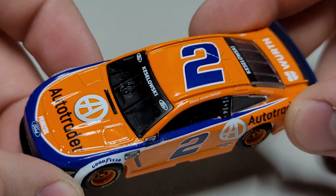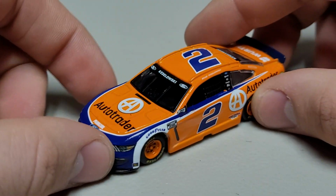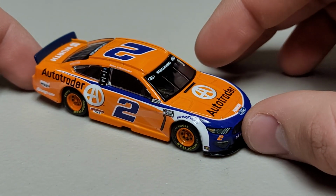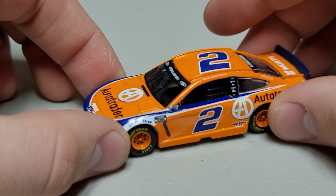We also do have Keselowski on the front and rear banner, Auto Trader, but overall just a very crisp car. That's the best way to put it. It's clean, crisp, sharp, good looking car, and the color combination of the Auto Trader has always been kind of neat. That blue and orange work really well together.